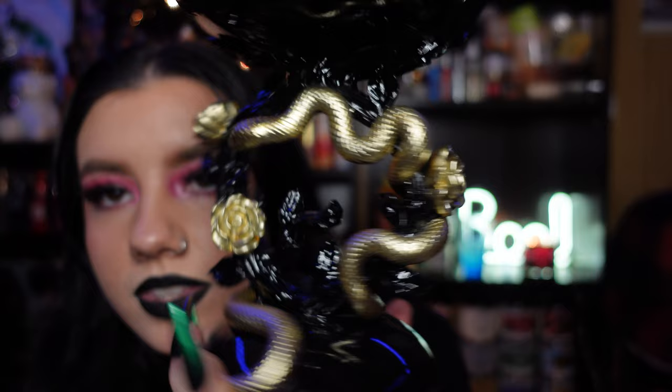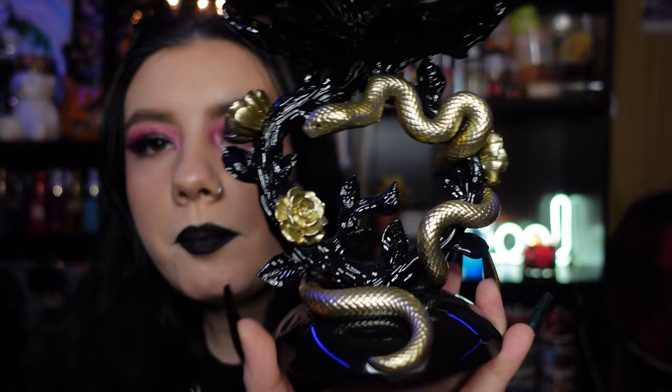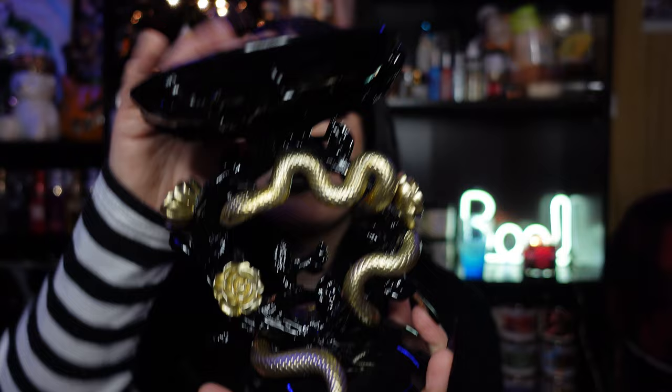Now this, honestly, does not scream very super spooky Halloween to me for some reason. It just kind of has a dark element. It doesn't scream Halloween like how all the rest of this stuff does. But this is so daggone beautiful. I love this thing so much. Oh, so freaking pretty. I love it.